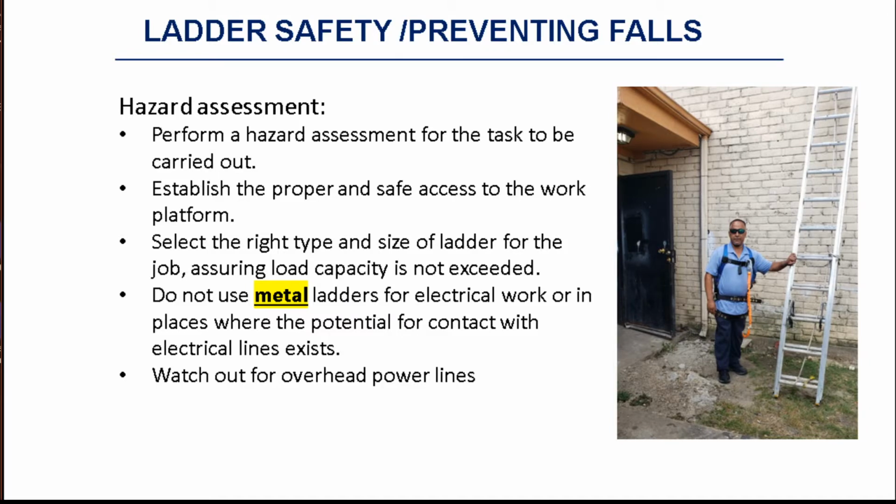Ladder safety and preventing falls. Hazard assessment. Perform a hazard assessment for the task to be carried out. Establish the proper and safe access to the work platform. Select the right type and size of ladder for the job, assuring load capacity is not exceeded. Do not use metal ladders for electrical work or in places where the potential for contact with electrical lines exists. Watch out for overhead power lines.